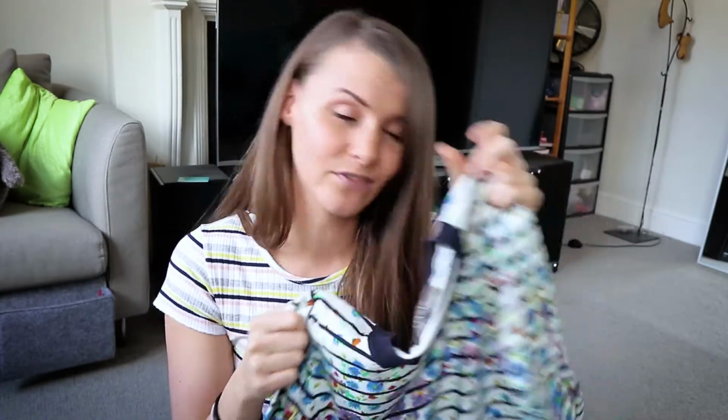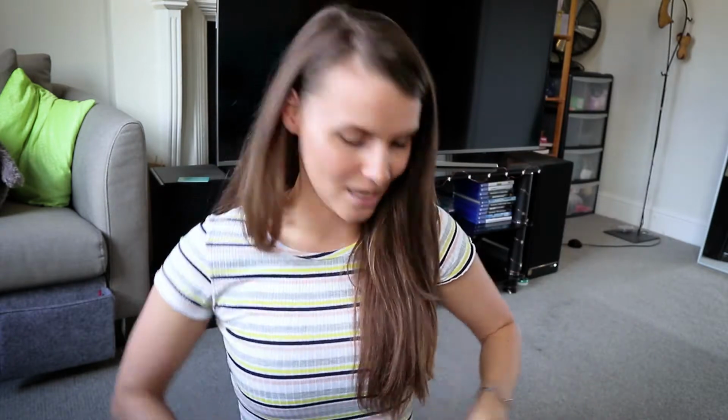I think it is so, so cute. I got it in a size small and it fits perfectly. In fact, I think everything in this haul I got in a size small. Oh, nice rhyme. But yeah, this is literally my favorite thing ever. As you can see, I'm often wearing stripes, and my boyfriend always takes the piss out of me because basically everything I own in top form is stripy. But this one is a little different because it's stripy, but it's also got all these flowers on it. So I really like it. I think it's super nice.